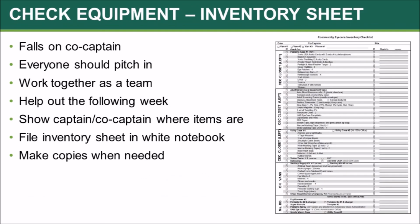In a white notebook located in the CEC closet, there's an inventory sheet. So the captain and co-captain are responsible for making sure we have the equipment that we need before departure. Everyone should pitch in to help, work together as a team. So if you're not captain or co-captain, by showing up, learning where things are, you will be prepared when you are the captain that day.